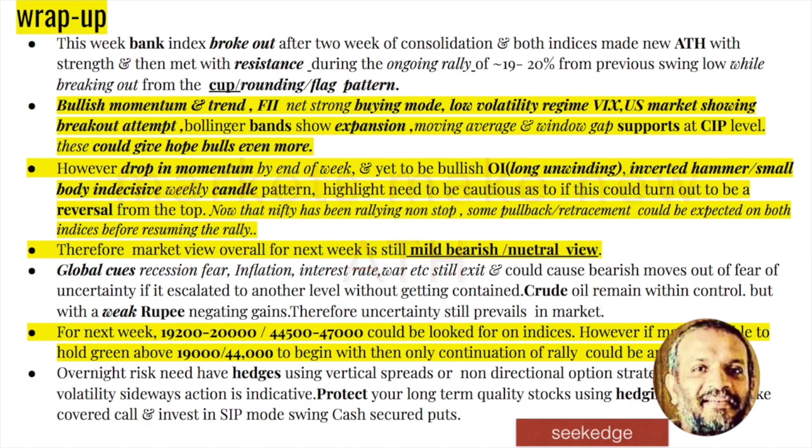All this gives the bulls even more hope that it can further break out from 20,000 towards 20,500 or 21,500. So bulls can hope for that given what the indications are from the market.